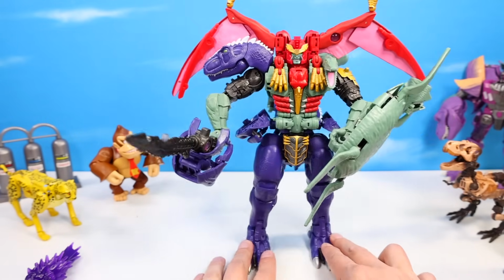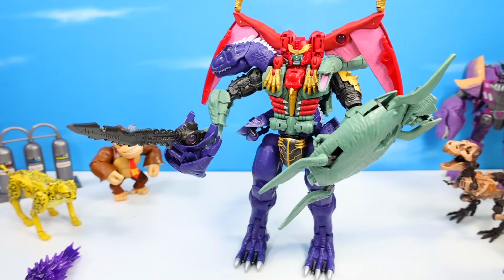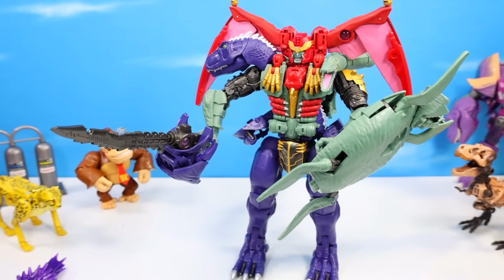Overall, what a combiner build. I recommend it for any dinosaur fan. You don't really need to be a Transformers Neo Beast Wars fan to figure this one out. This one for me fits more in as a dinosaur collector. Having a 3-team dinosaur combiner master robot is just pretty sweet. So you can seek this one out as either a Transformers Beast Wars fan or just a general dinosaur fan.